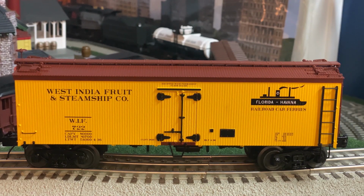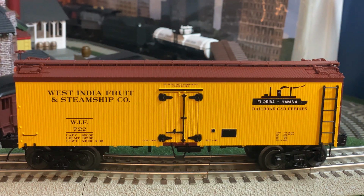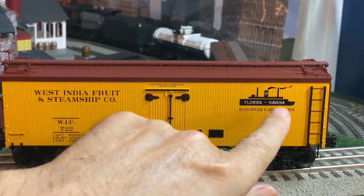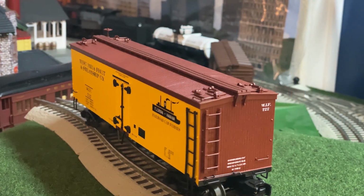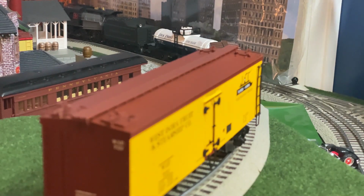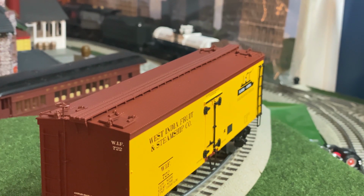Okay, here's an up close and personal look at the reefer. Like I said, this little lever actually opens and these doors open up. It's not something you want to do on a regular basis. Beautiful detail in the trucks. It's plied ladders. Very clear lettering. What's really beautiful is look at this brake wheel. Can you see that? Let me get that in focus for you. Look at that brake wheel right there. Oh, there it is. There it is right there. That's really something. And this lettering here.